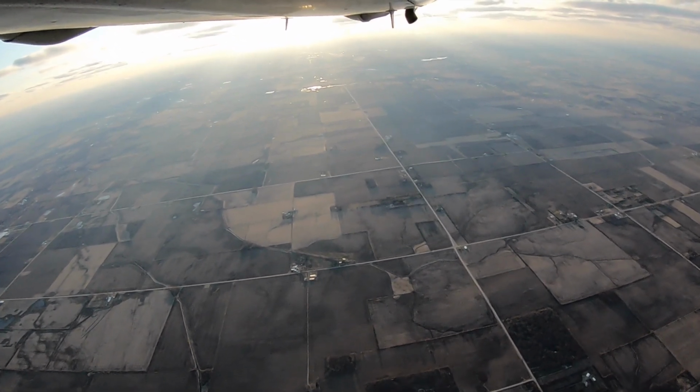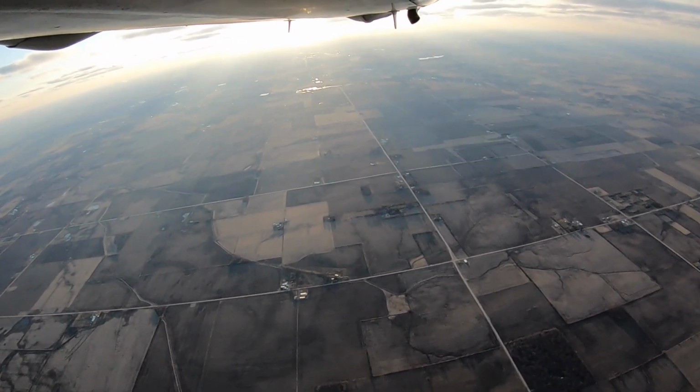Pilatus 905 Whiskey, cleared visual approach runway 32 Janesville.